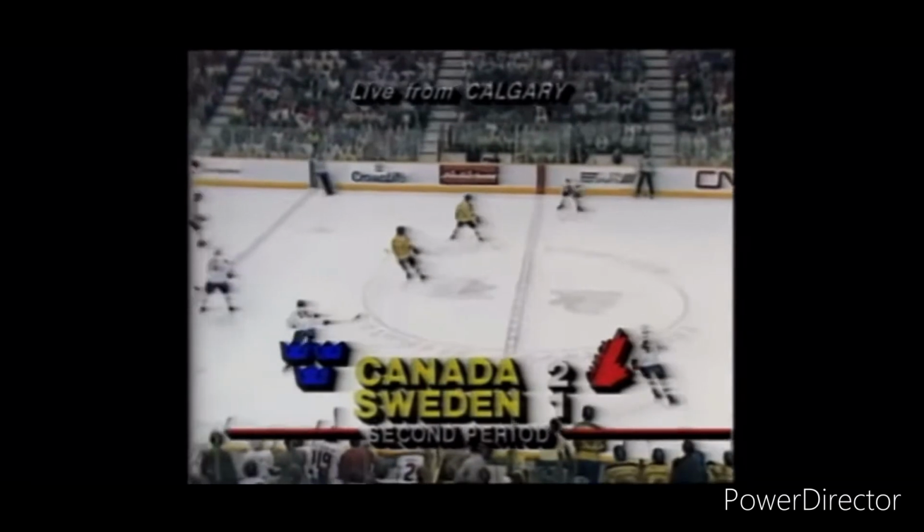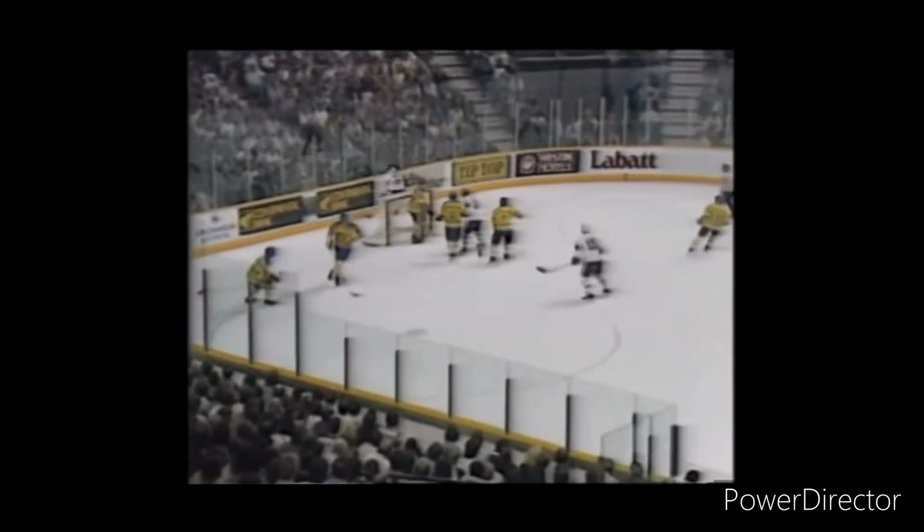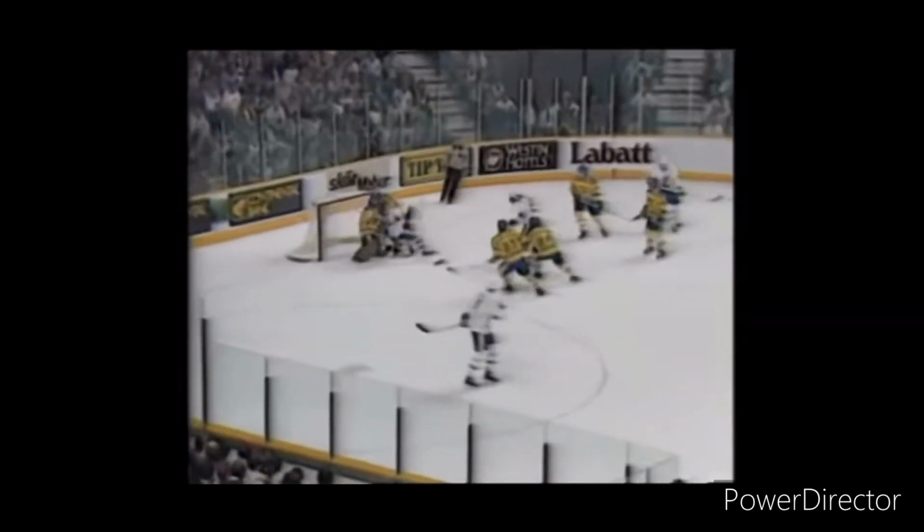Around the boards for Sandstrom. At center ice for Lowe. Lowe back in the far side where Bourque clears it around the boards. Gretzky lets it go. Lowe's got it. Lowe behind the net for Gretzky. Gretzky out in front. The quick shot in the crowd. Bouncing back. They score.